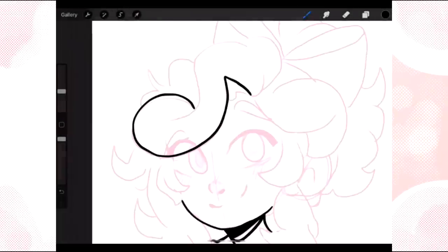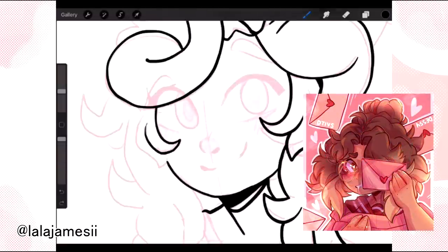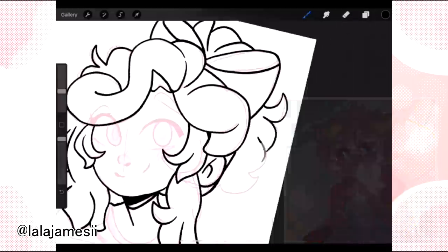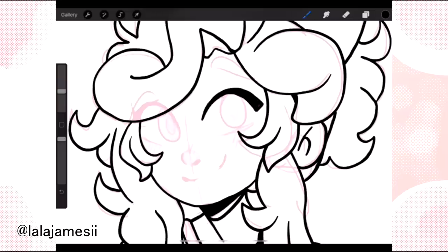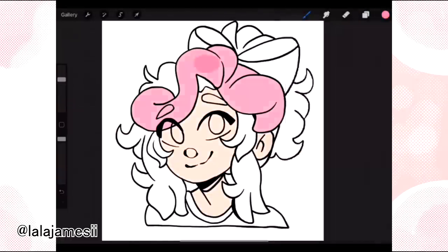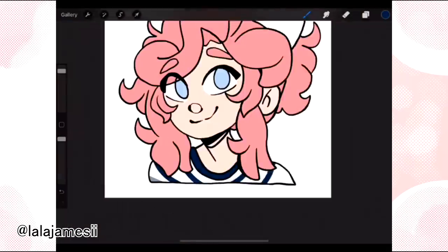This art style belongs to the one and only lalajamesii. The style was a lot of fun to draw in, especially with the hair because... Luffy. One thing about this art style that I found out while drawing this was how round it is, which is something I never noticed before. Their stylization in the faces is really nice, and it ended up being my favorite thing to draw.